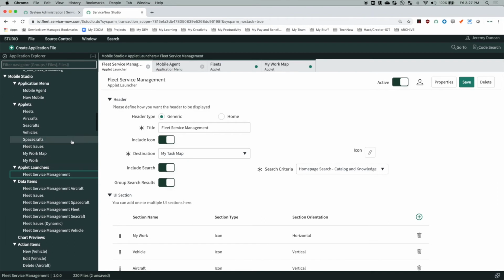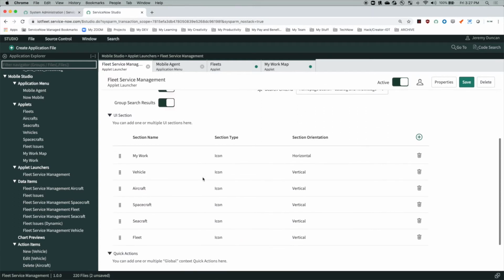From within Mobile Studio, we check out our Applet Launcher Fleet Service Management. Within the Applet Launcher, which is the menu screen that you see when you open the mobile agent app, you'll see that you can modify the title, the destination that your user goes to, and the multiple sections that your user would see on the home screen.